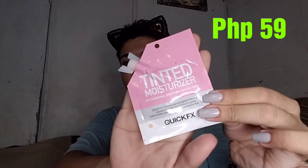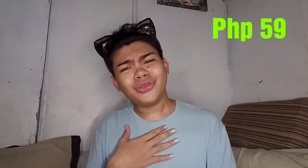Next step is the moisturizer. Dapat ma-moisturize yung face mo kasi whole day kang mag-pak-pak-pak ganon at ang ugly, best, pag dry yung mukha mo. So, dapat i-moisturize ang ating mga mukha. Ang gagamitin ko is this Quick Effects Tinted Moisturizer. This is only for 59 pesos. Gusto mo yun? Gusto ko yun. Sige na. Gora na. Ilalagay ko siya sa mukha ko. Malamang. Especially sa aking T-zone dahil dyan ako nag-oil.